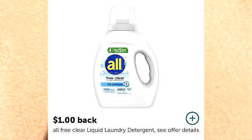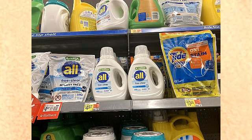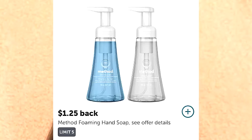There's also a cashback deal this week on the All Free and Clear. The cashback deal this week is $1. This item is $4.97 at my store. So if we're being honest, I think the slightly better deal would be the All Sensitive if you're going to purchase this item. There is a cashback deal this week on Method Foam Hand Soap. The cashback deal this week is $1.25.